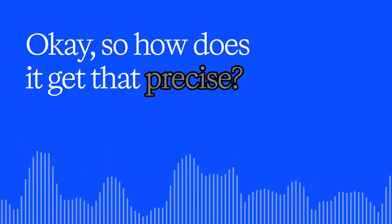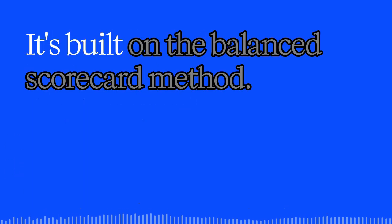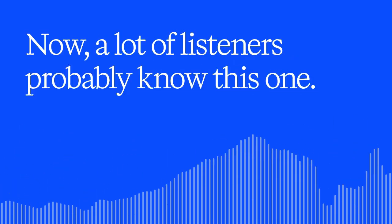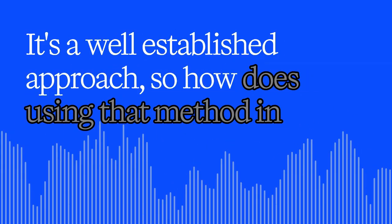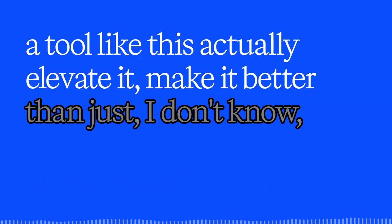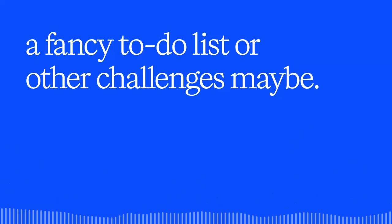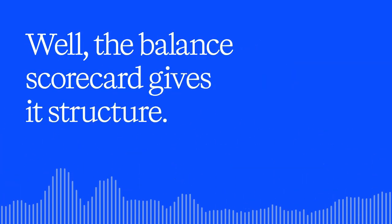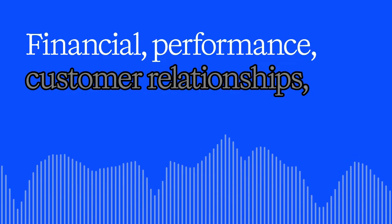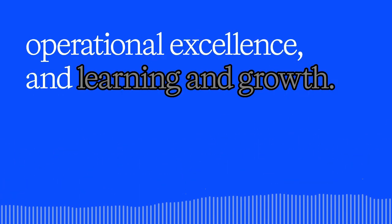Okay, so how does it get that precise? We need to look underneath at the framework. It's built on the balanced scorecard method. Now, a lot of listeners probably know this one. It's a well-established approach. So how does using that method in a tool like this actually elevate it, make it better than just a fancy to-do list? Or are there challenges, maybe? Well, the balanced scorecard gives it structure. It relies on those 4 fundamental pillars: financial performance, customer relationships, operational excellence, and learning and growth.